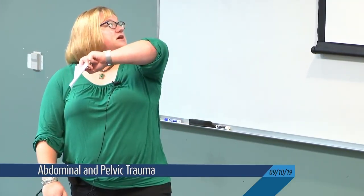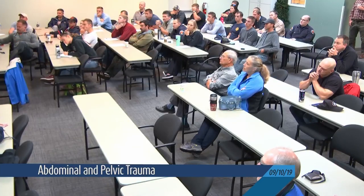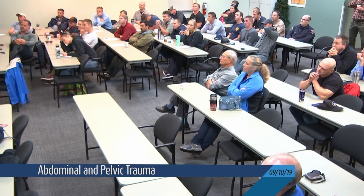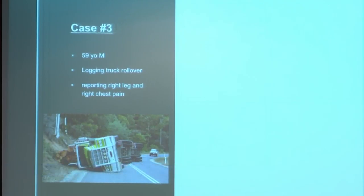So this is number three. Because we're in the Pacific Northwest, everyone's in a logging truck. This guy, 59-year-old, bad logging truck rollover. It took you guys 30 minutes even to get him out of the truck. The truck was smashed. He comes in, and the thing he's focused on is, oh God, my right chest hurts and my right leg hurts. My chest, my leg. That's all he cares about.